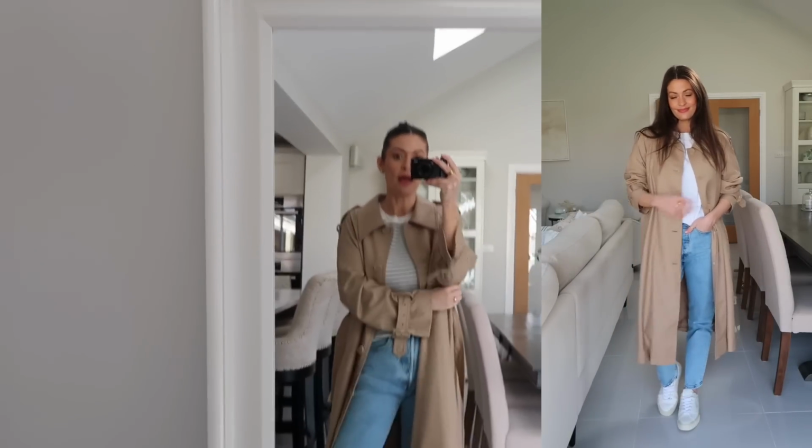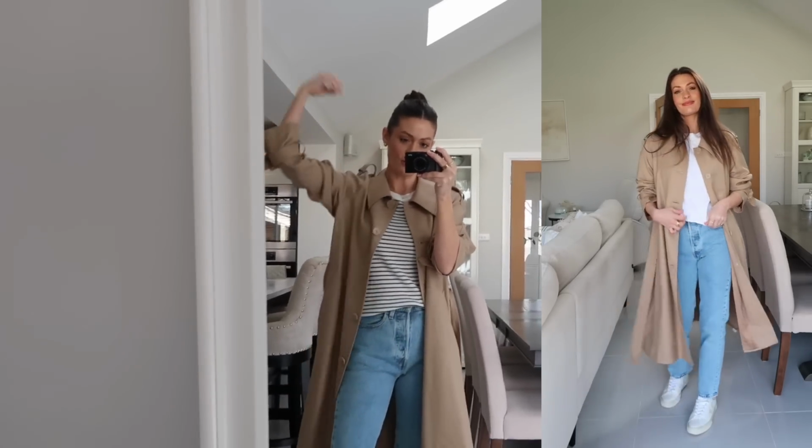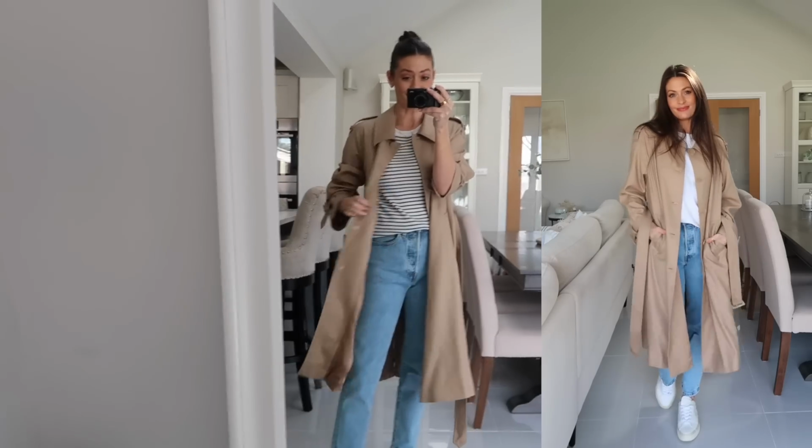You could tighten them up and then roll the sleeves up as well so they stay up. I love how a trench coat looks with the sleeves rolled up as well. It just gives it a slightly more casual feel. Yeah, such a beautiful trench coat.